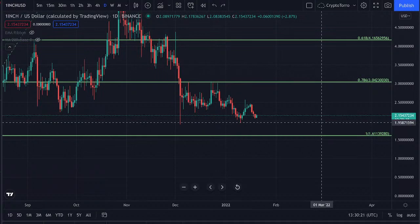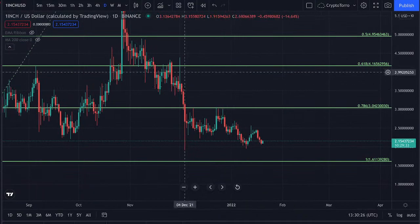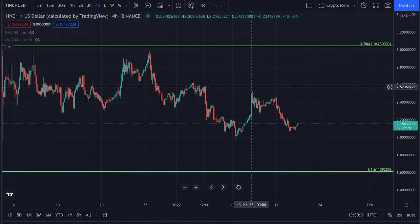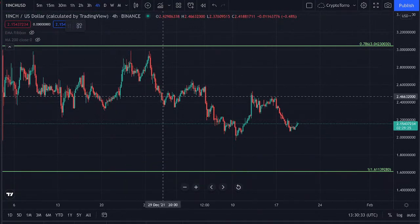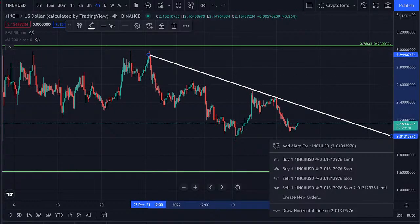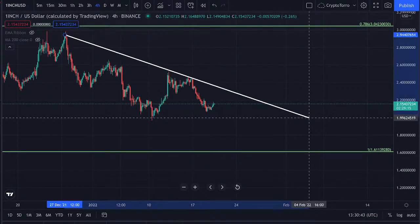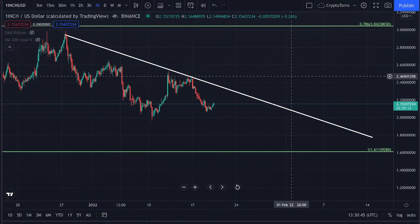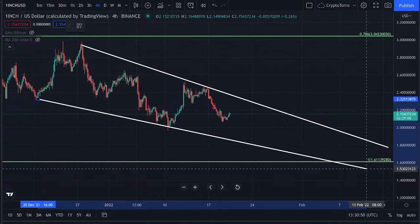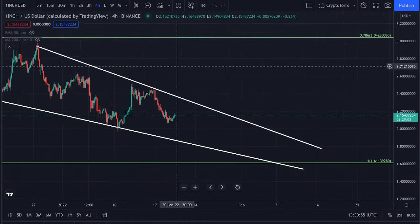So therefore, let's monitor the chart closely to see if we are going to expect any type of price action. Let's get started by selecting this first touch point right here, placing a trend line. Just like that, seeing a perfect descending resistance. I will be extending this descending resistance a bit longer, and I would like to select a descending support as well.